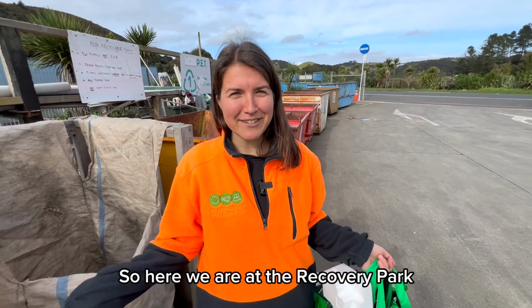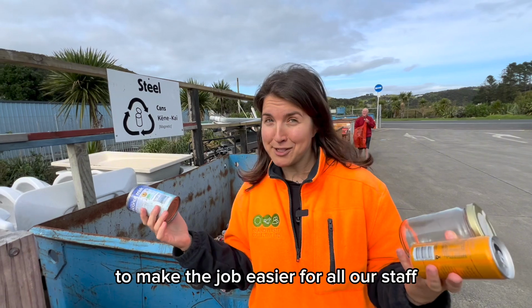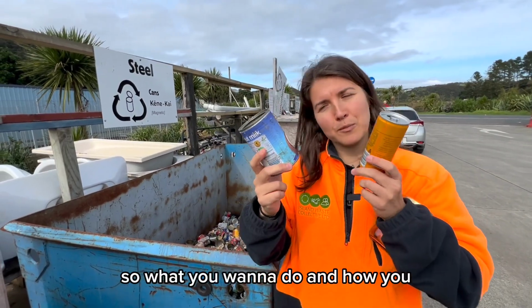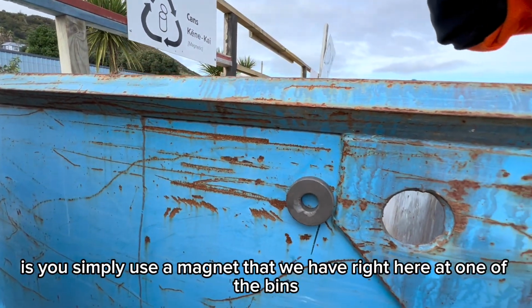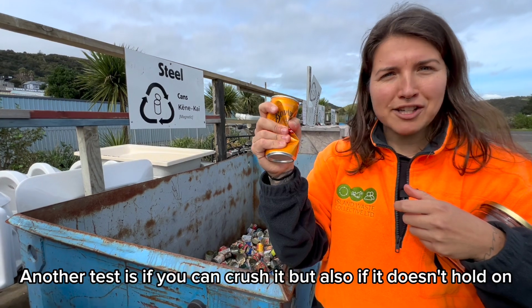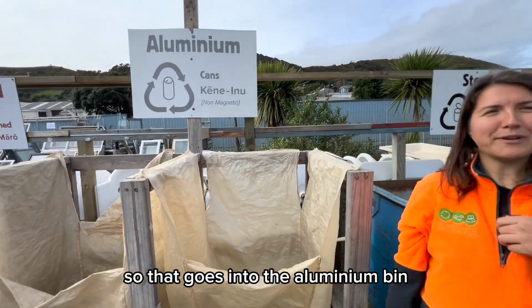So here we are at the recovery park, which most of you know as the dump or the transfer station. Here at the recovery park, we have to make sure everything goes in the right bin to make the job easier for all our staff. One of the biggest confusions is steel cans and aluminum cans. How you tell them apart is you simply use a magnet that we have right here at one of the bins. If it holds, it means it's a steel can and we can put it in the steel bin. Another test is you can crush it, but also if it doesn't hold on, it means it's made out of aluminum. So that goes into the aluminum bin.